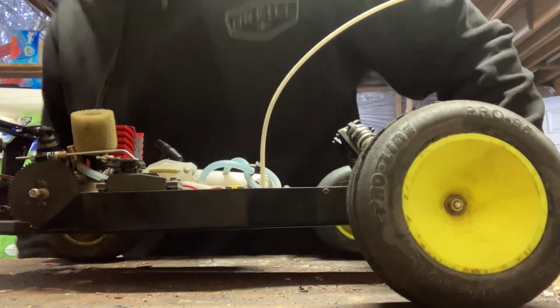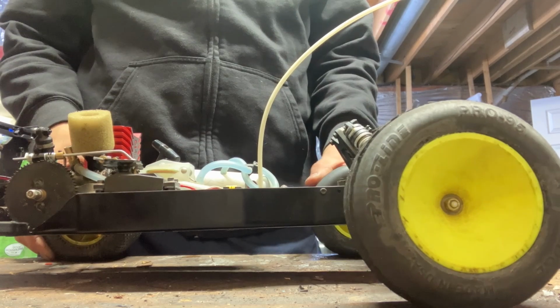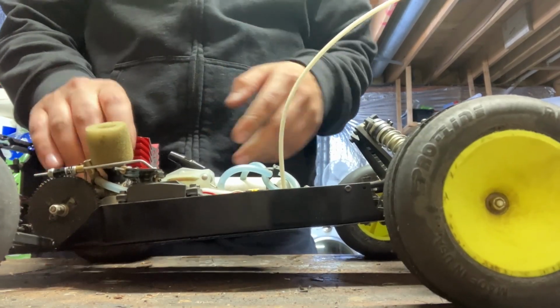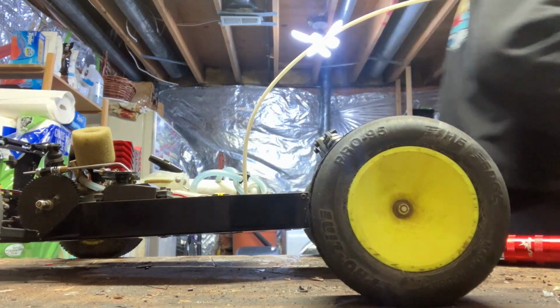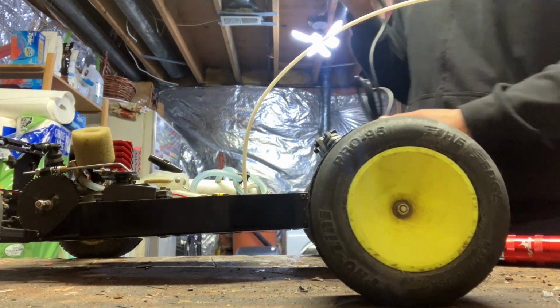All right, that's okay. I guess next, let's take this tank out. I'm gonna get the heat gun out to heat up that wire. Dang, that puts a damper on it, man. That really blows.